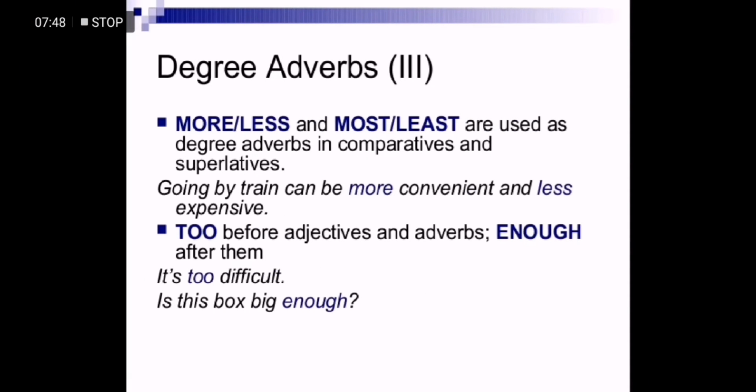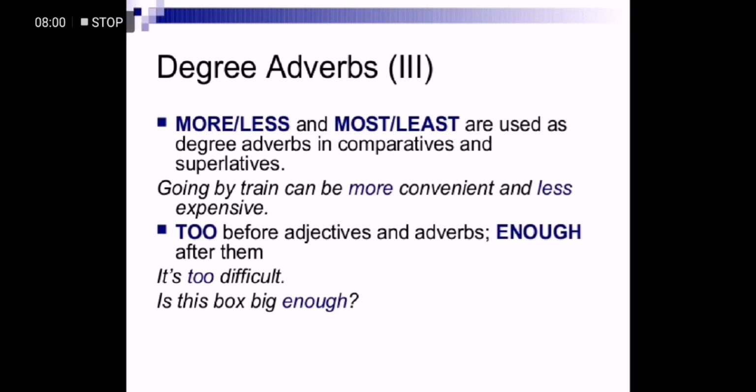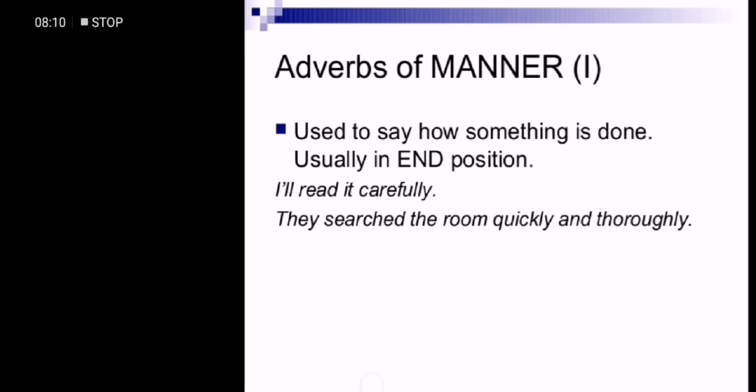Degree adverbs, third, we have more, less, and most, least. They are not adjectives, they are degree adverbs, we call them. Degree adverbs are used in comparatives and superlatives. So going by train can be more convenient and less expensive. Similarly, too before adjectives and adverbs, enough after them. It's too difficult. Is this box big enough?